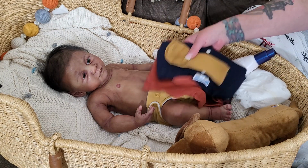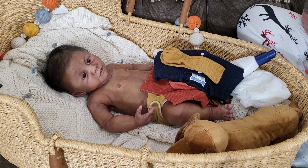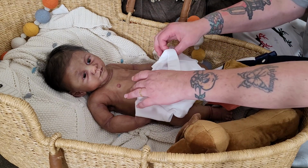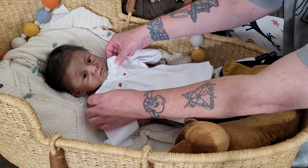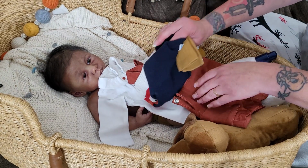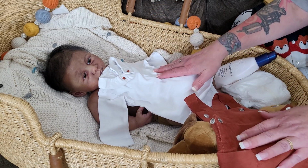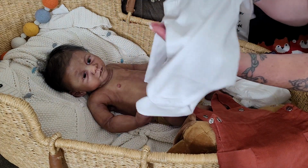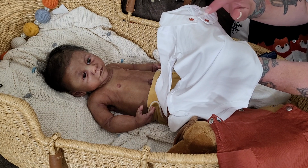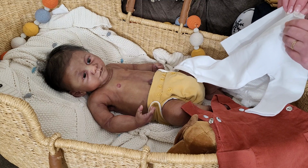Anyway, he's going to go into this. I was going to put him in this the other day in another video, and just wound up not changing him. So I've been dying to get him in this, and now it's getting chilly. These are little foxes here. It's a set, all Jacadi, from Auntie Kelly. So I'll describe the outfit as I'm putting it on him. It's a white bodysuit with a Peter Pan collar, and on each side of the collar it has a little fox embroidered in, I guess I call it a rust color, maybe.